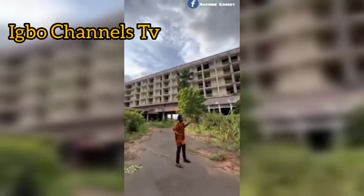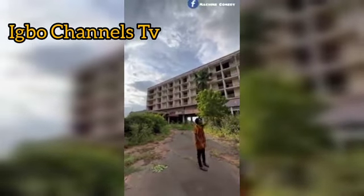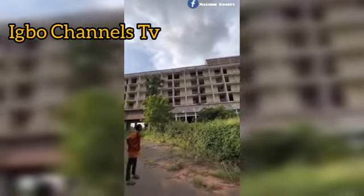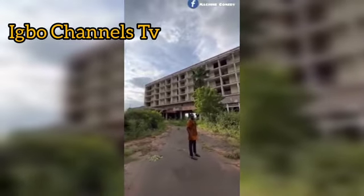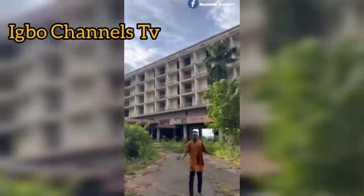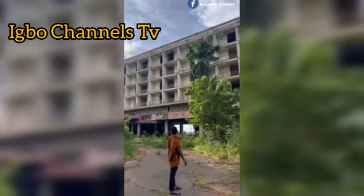This is the front view. If you are passing through that presidential road, this is the front view of Presidential Hotel Enugu. Quite a big hotel. So from there, ladies and gentlemen, I'm going to take you inside for you to see things yourself.